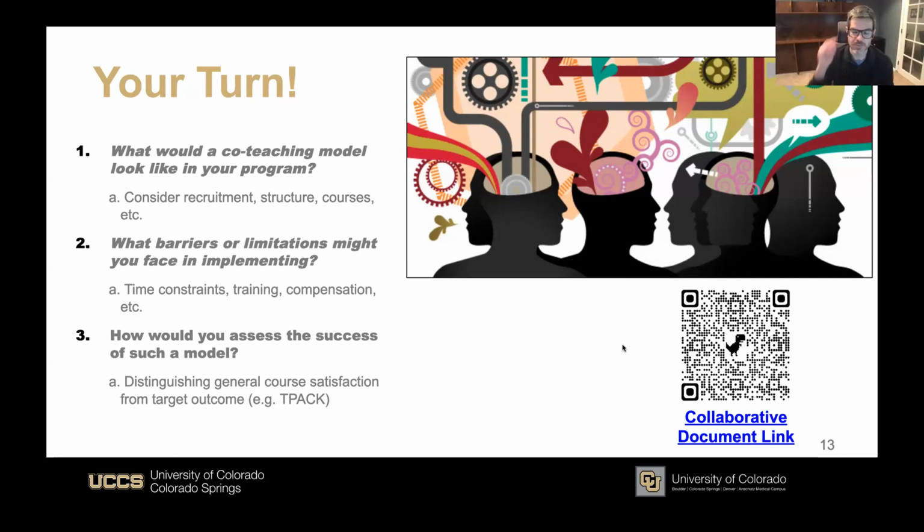Yep, absolutely. So we technically combined two sections of this class, and that's why our enrollment was closer to 50 instead of 25. And so I think if folks are going to explore a co-teaching model, one of the first questions that administration will ask is, well, how do we fund this, right? That's expensive. And if you're able to essentially double the enrollment but maintain the same student to faculty ratio, that was kind of a workaround, and that potentially would be an easy way to sell this to administration, because that could be a barrier.